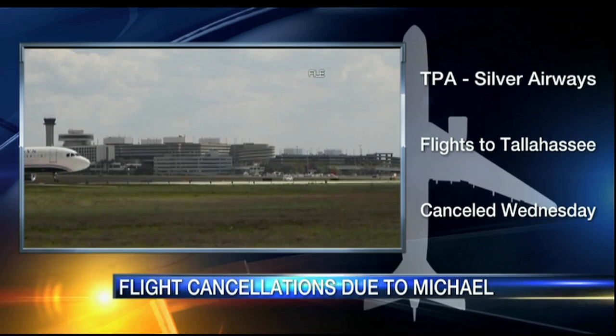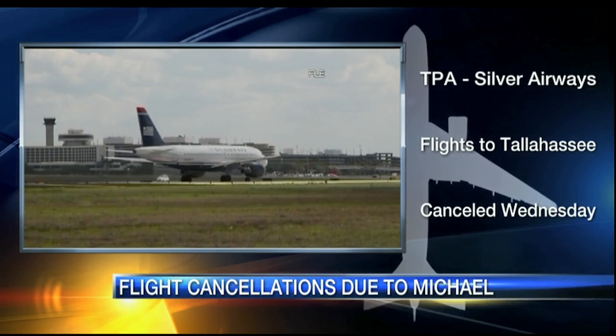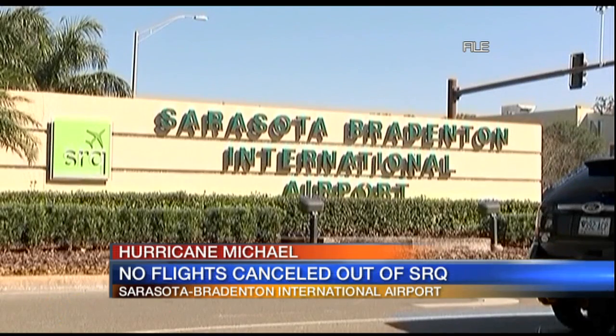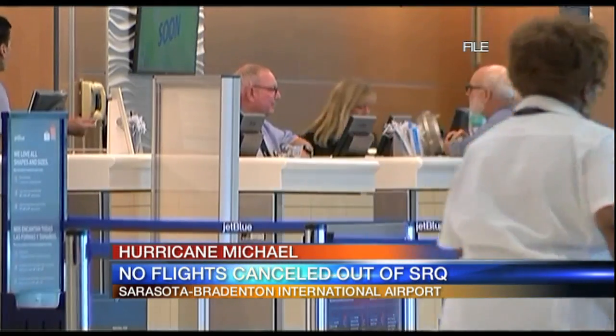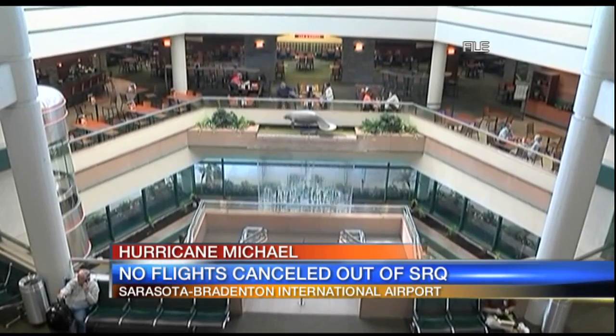Hurricane Michael is canceling some flights in and out of Tampa International Airport this morning. Silver Airways has canceled flights to Tallahassee, and additional cancellations are possible to destinations around the hurricane path. So far, we've checked, and no flights have been canceled in and out of SRQ, but airport officials are keeping a close eye on Hurricane Michael.